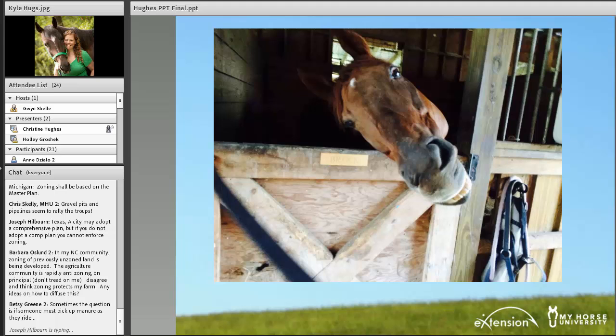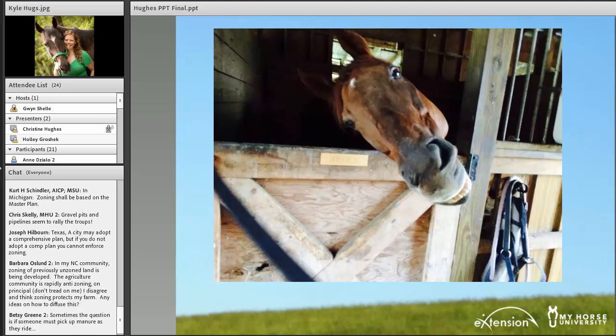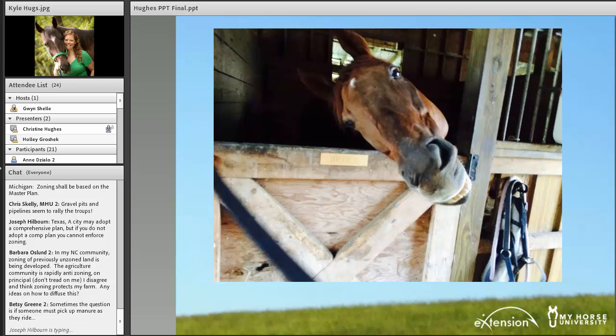Okay, I'm just reading the questions here. In my North Carolina community, zoning of previously unzoned land is being developed. The agricultural community is rapidly anti-zoning on principle. I disagree and think zoning protects my farm. Any ideas on how to diffuse this?